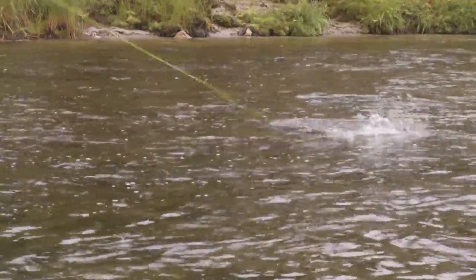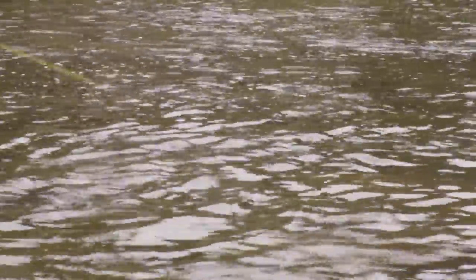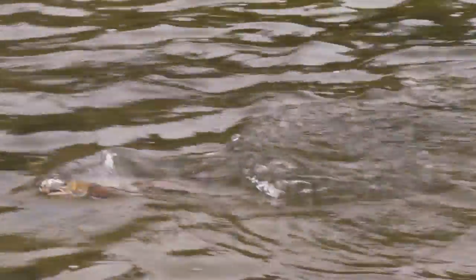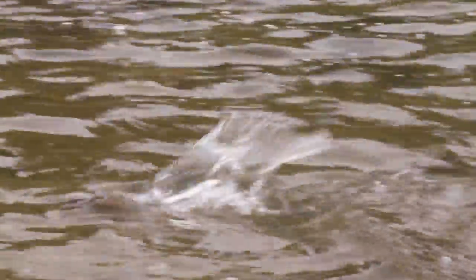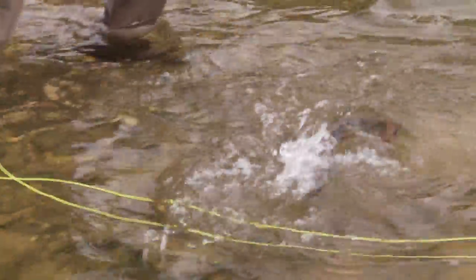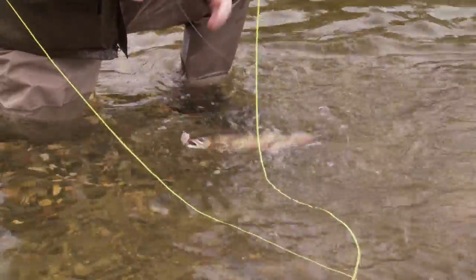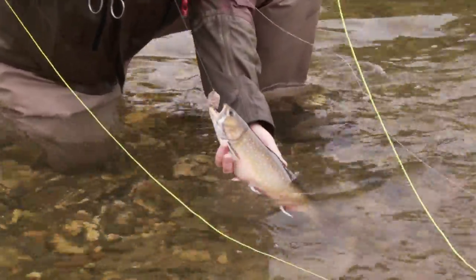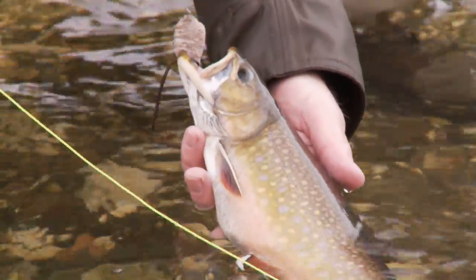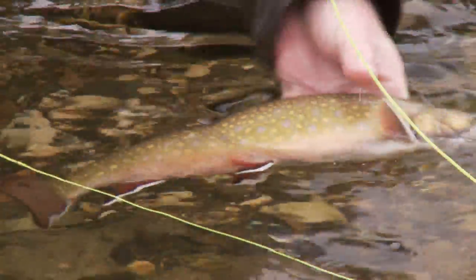Oh, there we go. That one took really solid. There's no question. Didn't try to drown it. He grabbed it and turned right away. Okay. Look at this. Look at this magnificent fish. Wet my hands. Look at the colors. Is that incredible? Just beautiful. Beautiful, beautiful fish. See? Oh, there he goes.